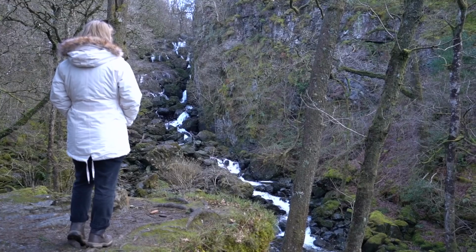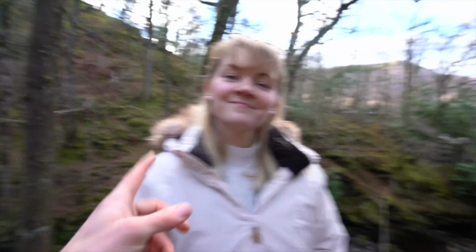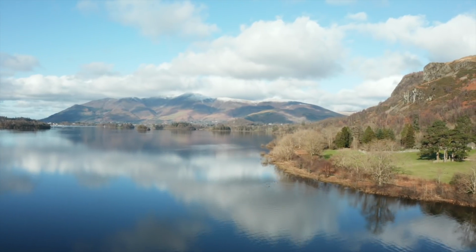So rather than just one crashing cascade, it's like a little step down. It's really, really pretty. It's just bizarre how you've got the waterfall there and then a town centre right there. I was going to say though, beautiful views out the windows of that. I don't know whether it's a restaurant, hotel, or maybe even someone's house, but I can see people sitting as if it's like a cafe or something down the stairs. Really, really nice views.